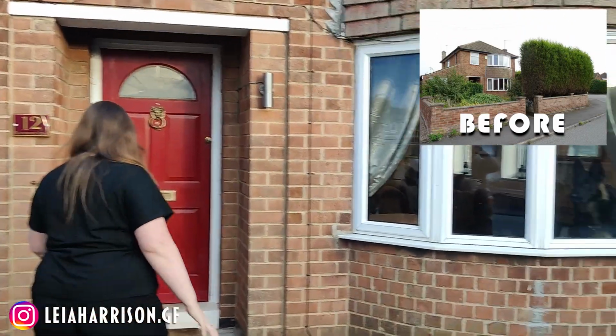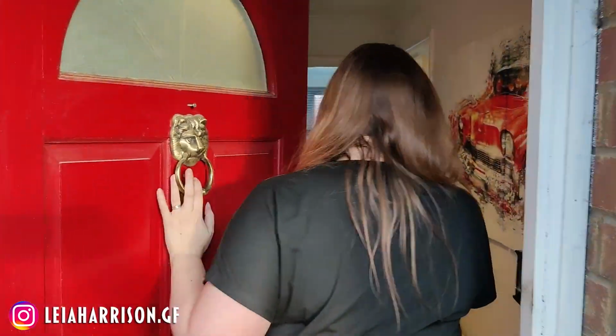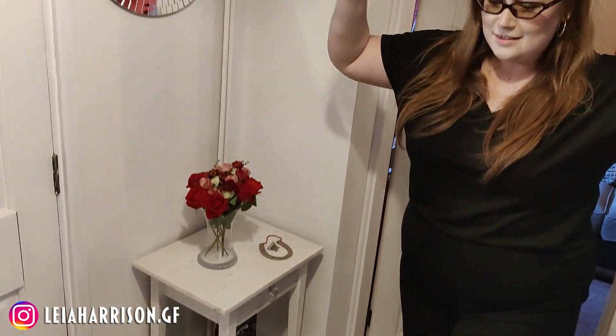Front garden. And in we go. And here's Hemi as well. So we are in the hallway. It's a nice big hallway. It is quite light as well, if the light is in the right place, which is great. And we'll go through to the living room.